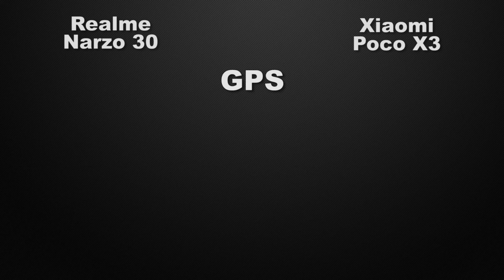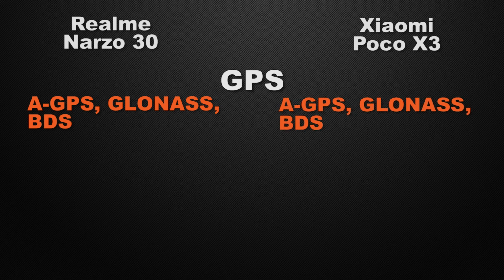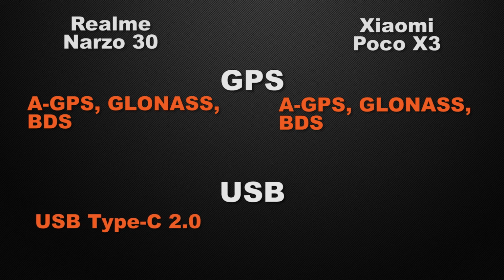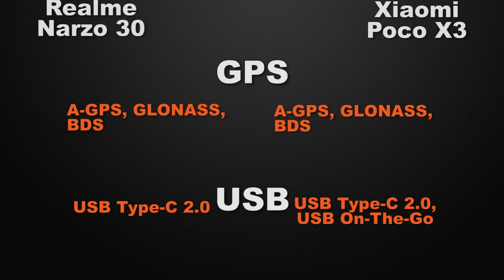Let's talk about the positioning chips in the devices. Narzo 30 have a GPS, GLONASS and BDS, whereas X3 have a GPS, GLONASS and BDS. So it's a tie here. And about the USB connectivity of the devices, Narzo 30 comes with 2nd gen of Type-C connector, whereas X3 have 2nd gen of Type-C connector with OTG support. So the winner here is X3.